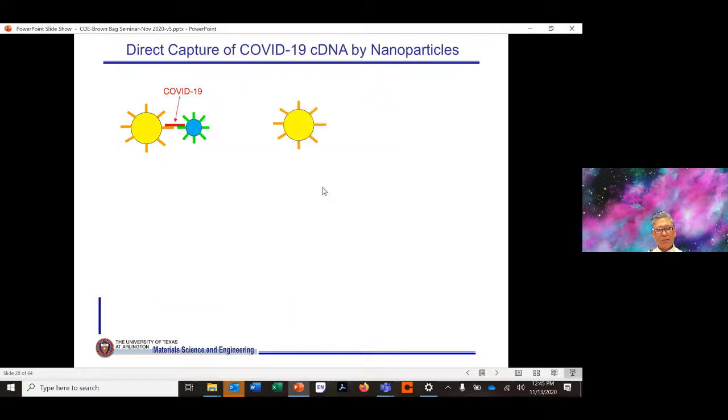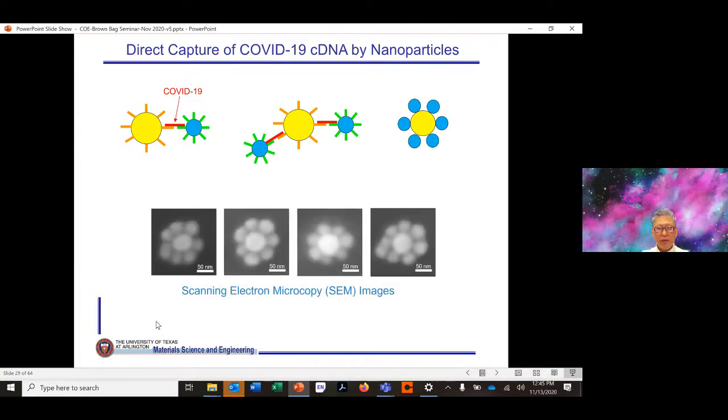In this case, we have just one COVID-19 sequence here, but we can have many here. In that case, it will be like that. So we have one nanoparticle here, and between them, the COVID-19 sequence is captured. And this is our result. This is an image from a scanning electron microscope. It is like a microscope, but we are using electrons, which gives much higher resolution. As you can see, the scale here is just 50 nanometers.